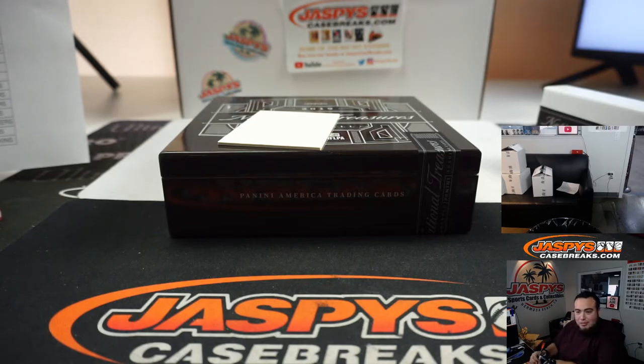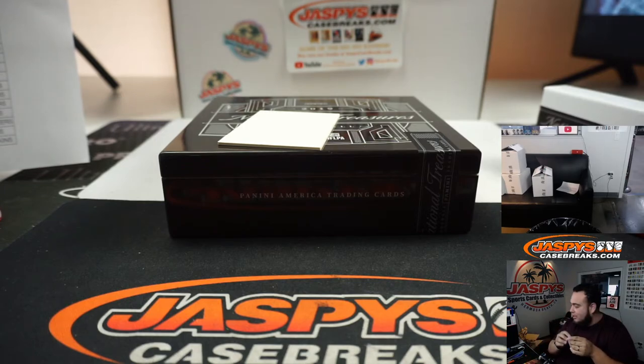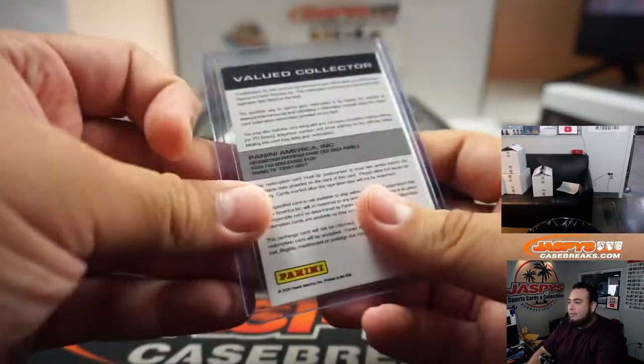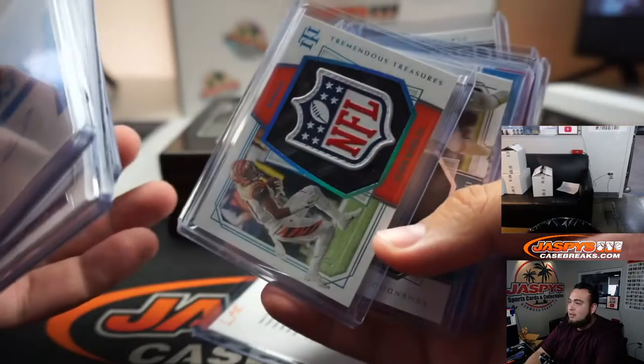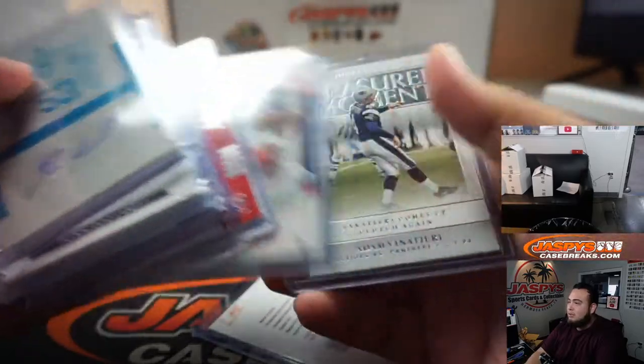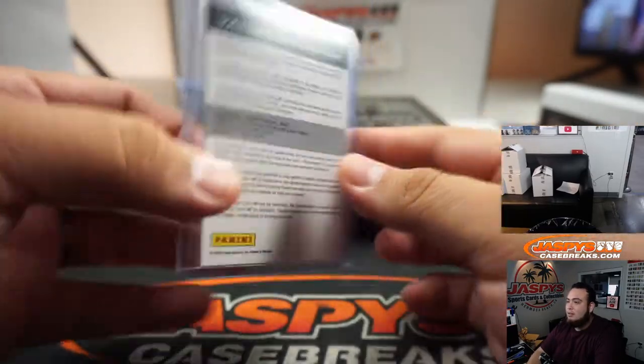I didn't think Darrell Henderson was a redemption. Well, there you go. What a box. 2 1-of-1s. We'll call it 3 1-of-1s, actually. One a redemption, a printing plate 1-of-1, and a shield. That was a great box. And hey, I'd say this wasn't the best box in the case, but still chasing a big rookie autograph or patch auto. So there you go.